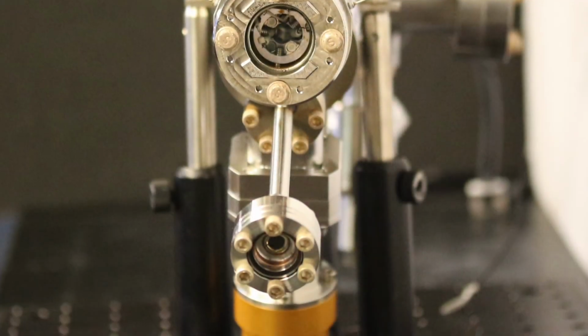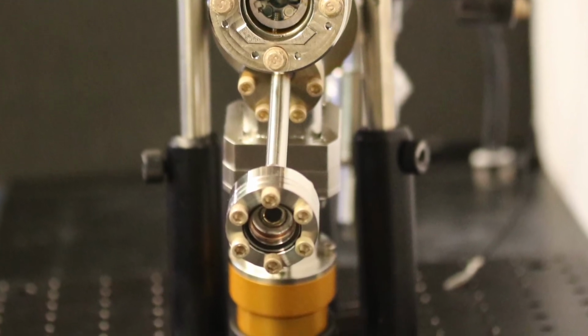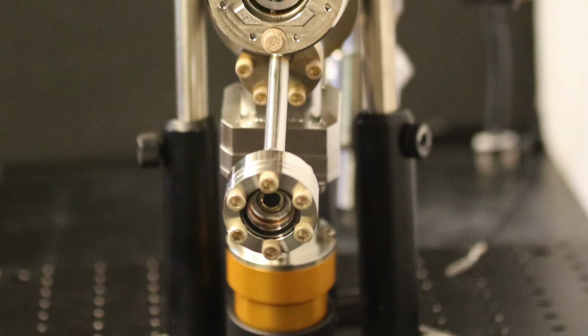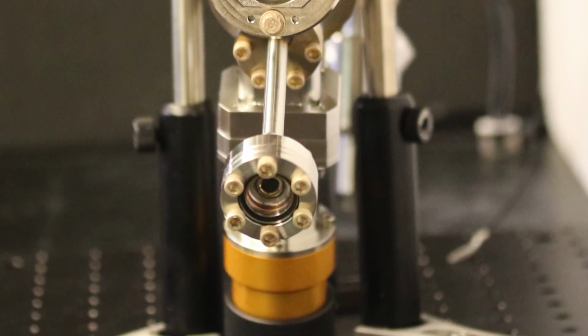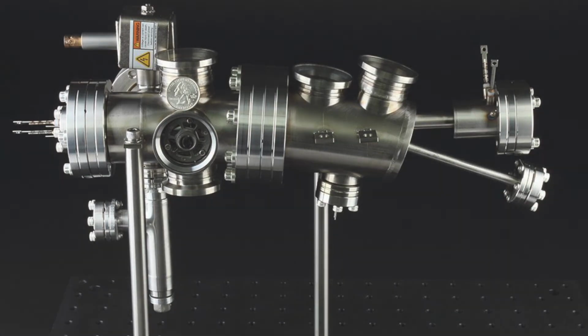Operating baseline pressures below 1 × 10⁻¹¹ millibar can be attained in a customer's downstream cold atom science chamber. Compact and easily integrated into experimental setups, the AOSense Cold Atomic Beam System is a complete package for your alkaline earth atom beam source needs.